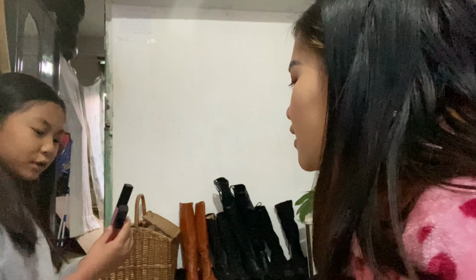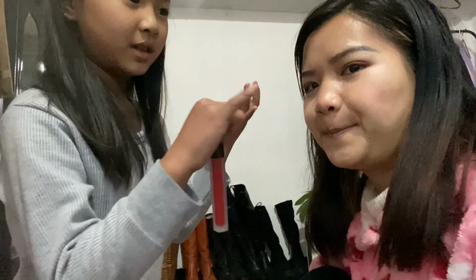Now I'm going to do lipstick. I will choose this two. So that's some pink with red. I know what is going to match, so I'm going to use red because it matches with the makeup.